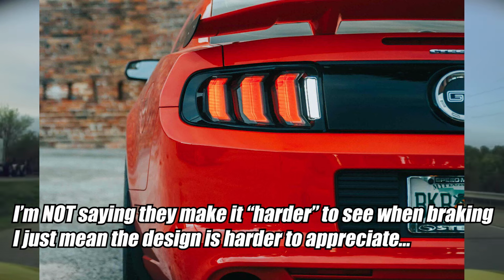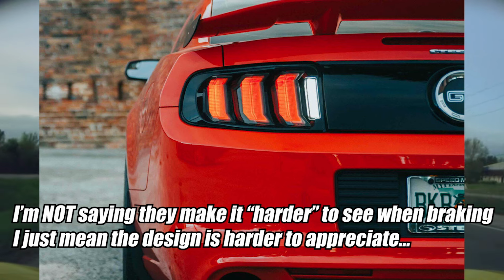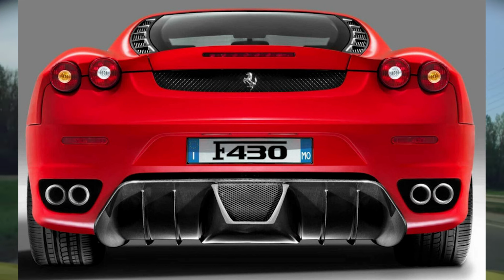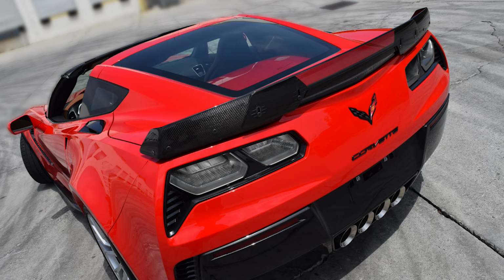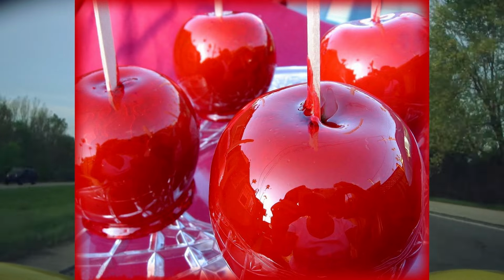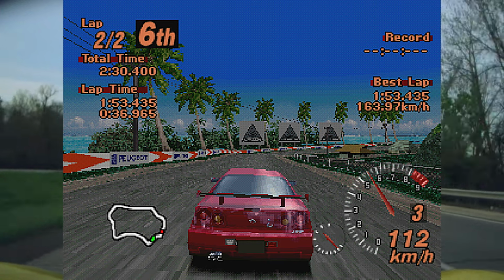Yes, the lights still work, so when you hit the brakes, I can still see them. That's not what I'm trying to say for any moron who's going to misinterpret it as that. What I'm trying to say is that the actual design isn't as appreciated as much because you just don't see the red taillights anymore. But the red cars to this day still elude me with one exception. Clear taillights. The moment I see a red car that has clear taillights, I finally realize, oh, it was never the color red for the paint that I had a problem with. It was the taillights I had a problem with. It just looked too red to me.